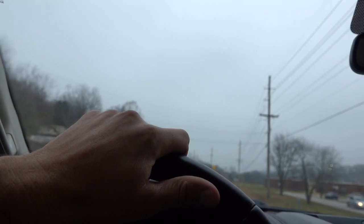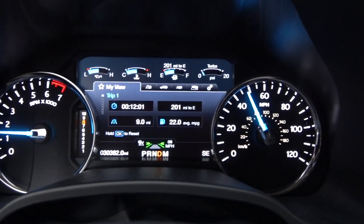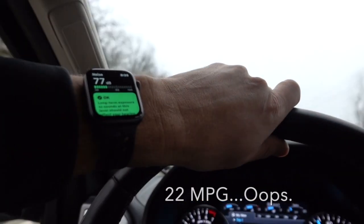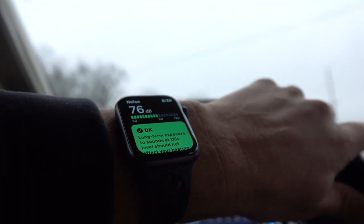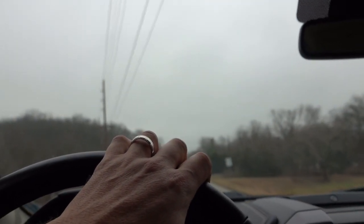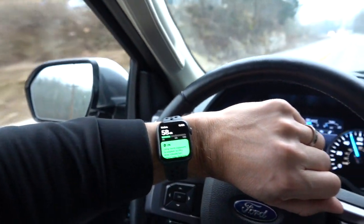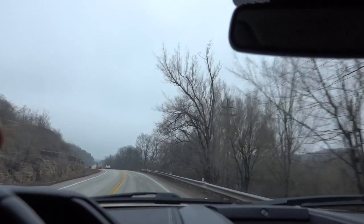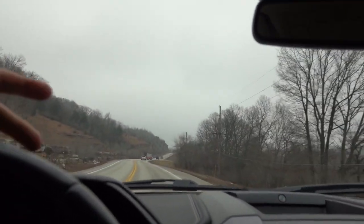All right, so we are about 10 miles into this trip. I am currently averaging, you can see that, about 22 miles per gallon, and I'm using the sound noise meter on my Apple Watch, and I'm getting a reading right around 58 when I'm not talking on these tires, so it'll be interesting to see what they do tomorrow. I'll try to do this on this very similar stretch of road, but so far doing pretty good.